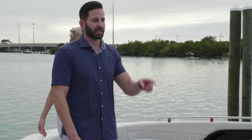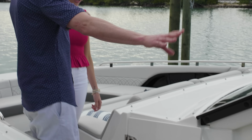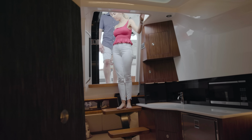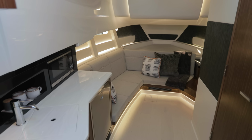So check it out. If it's winter, if it's cold outside, you close that door. This door closes and it's fully enclosed. Okay. So we can stay warm in there. Yeah. But look how big this door is. Wow. Honey, I love it. I love the color combo. Wow, look at the wood. Oh, wow, you're gonna be obsessed.